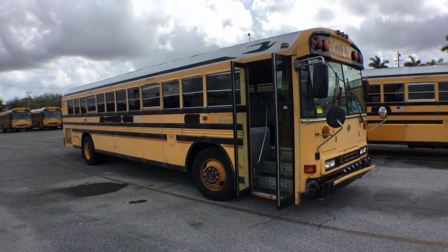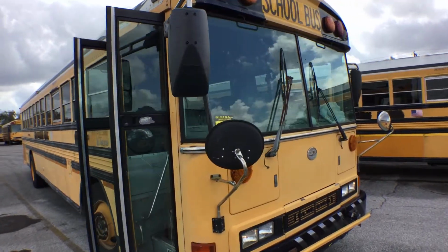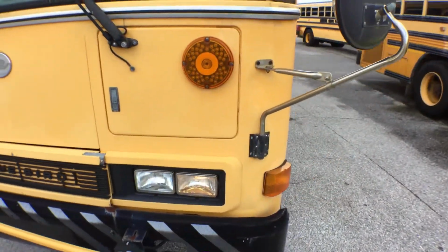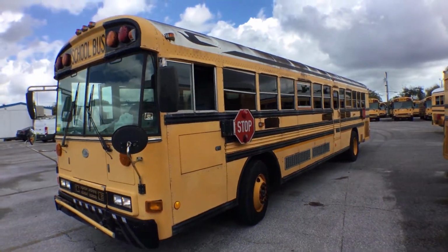The body is straight. I'll show you. The windows are good, the mirrors are good, the body looks good, the windows look good, they're all tinted, they all open and close.